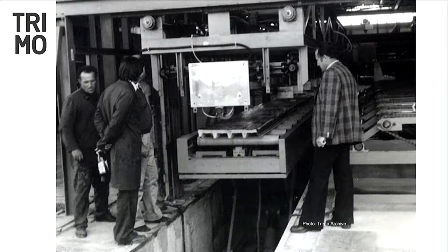In the 80s, Trimo moved forward to use mineral wool lamellas for mainly functional reasons. It allowed us to, first of all, it's non-combustible. It has a superior acoustic performance. It allows us to span further with a single unit. And ultimately, it gives us a superior flatness and architectural type finish.